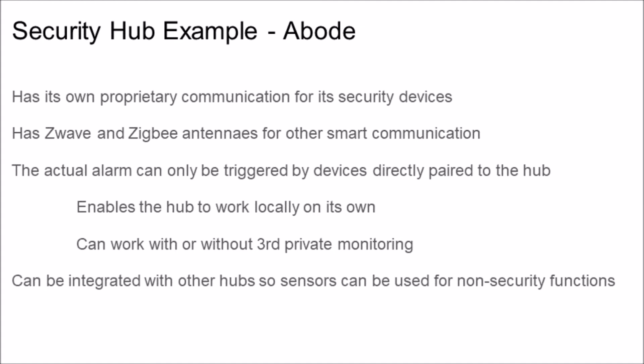So Abode is a security system and it comes with its own smart hub. The hub controls its security devices, but it does not let other devices not directly paired with the security hub trigger its alarms. So it sets up its own proprietary wireless signal for its own proprietary communication devices. It also has a Z-Wave antenna to connect with some, but not all, Z-Wave devices.